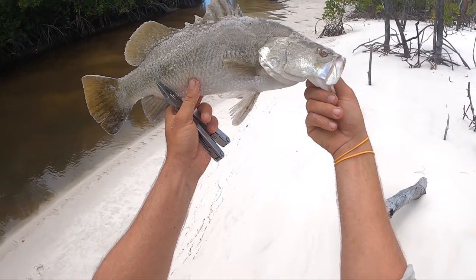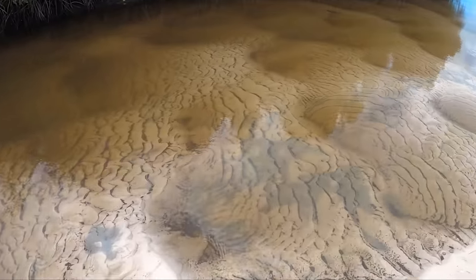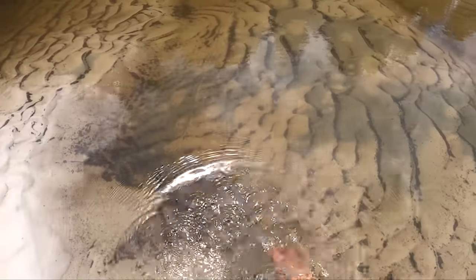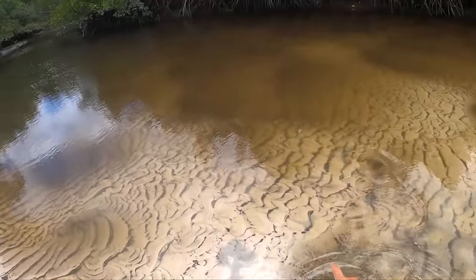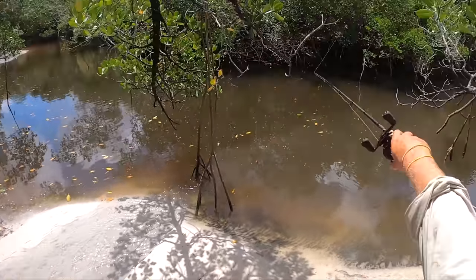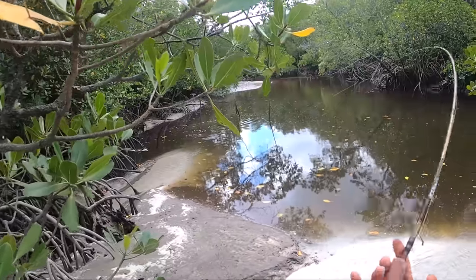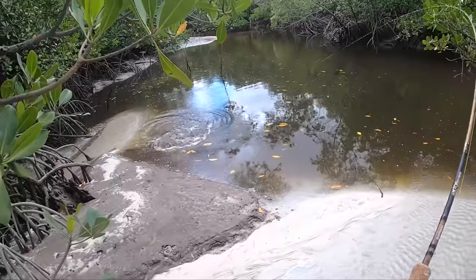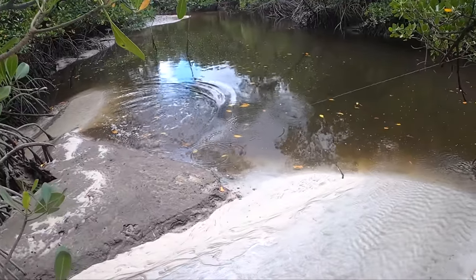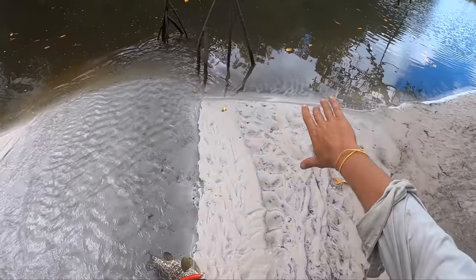How cool is that? Cape York barra in crystal clear water, sight casting. I'll just release him down here, we're away from the crocodiles. That is epic. Oh, yep. Yes. Oh, it's not a barra. It is an ugly looking cod that might just be lunch.